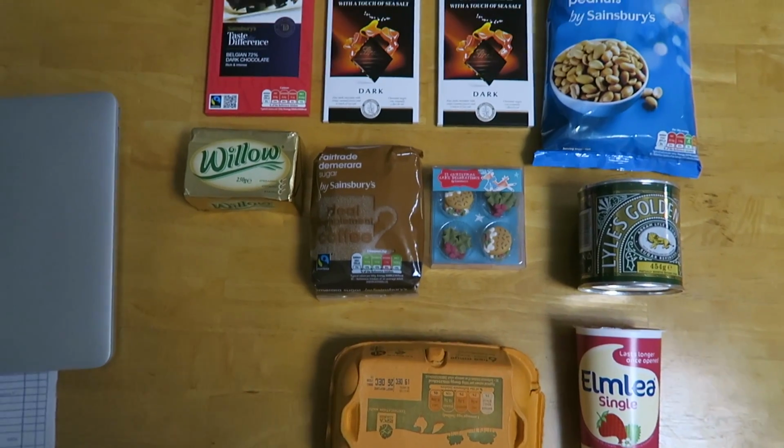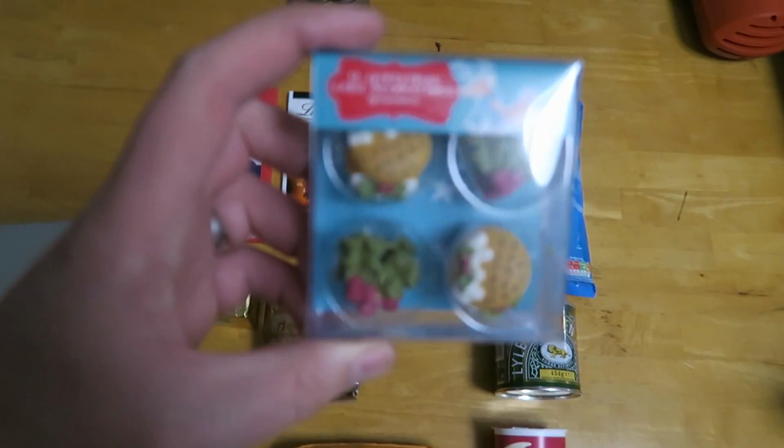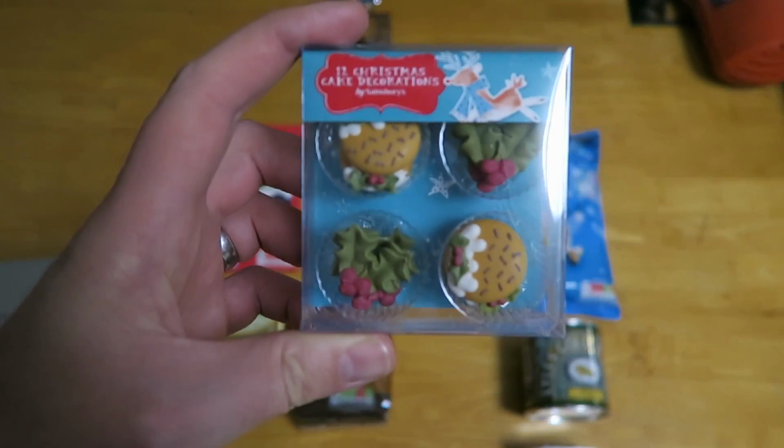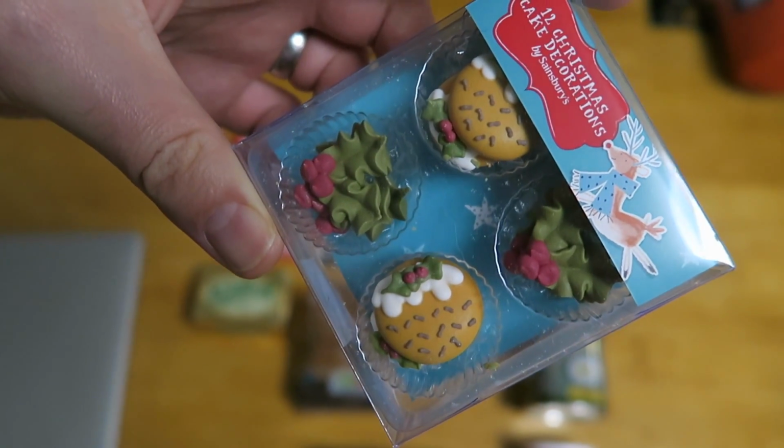These are the things we've picked up from the shop in order to make our brownies. And the festive part of these brownies turns out to be some sugar holly leaves and berries, and what is that? Some sort of Christmas pudding or something. Anyway, I can't wait to make it, but first, it's dinner time.